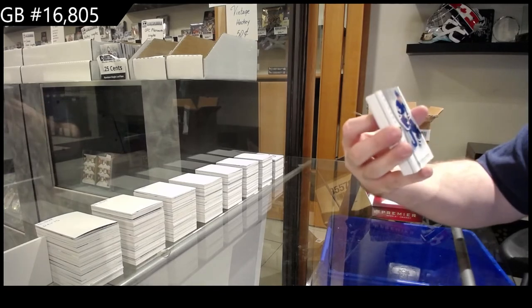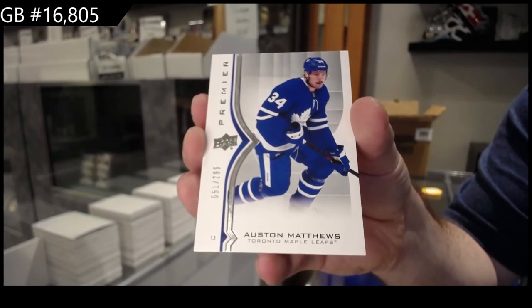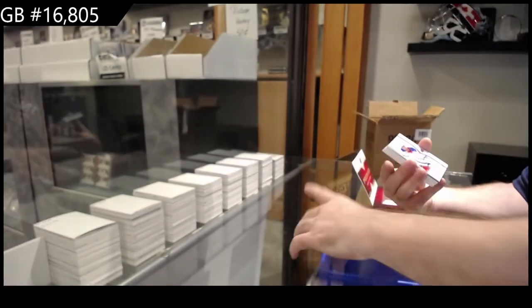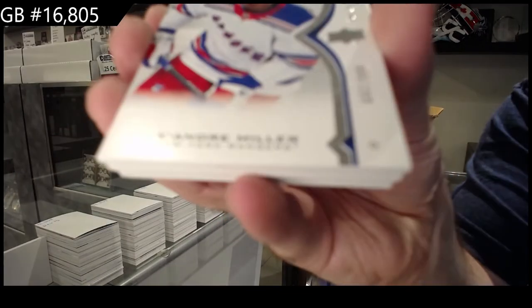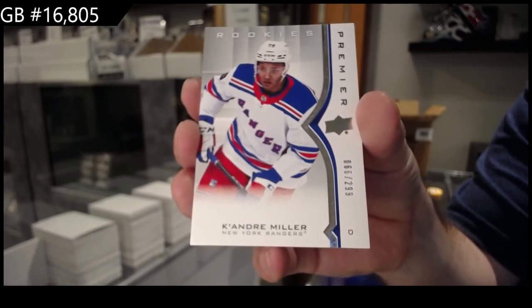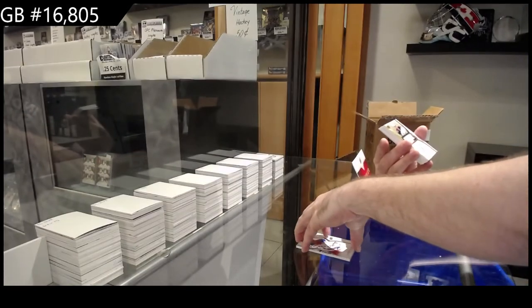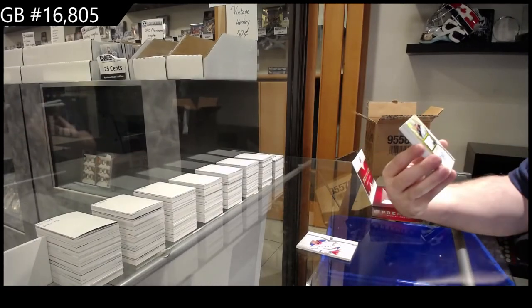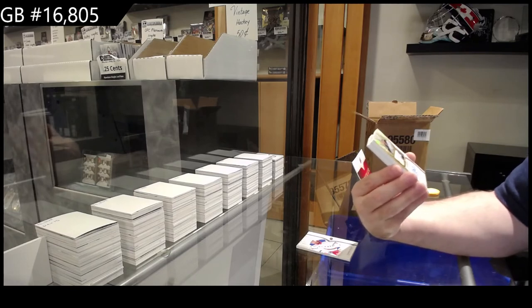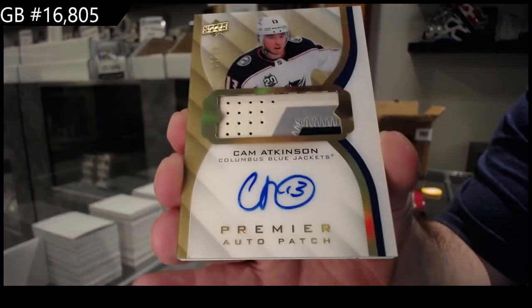For the Maple Leafs, Austin Matthews. 299. For the Rangers, 299 of Keandre Miller. For the Blue Jackets, numbered 4 of 10 gold, Cam Atkinson.